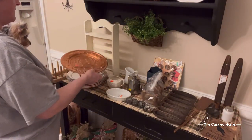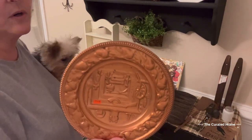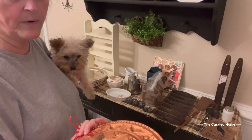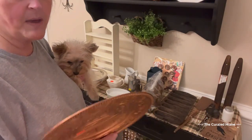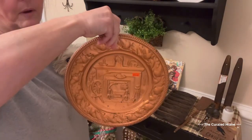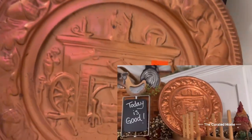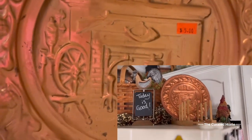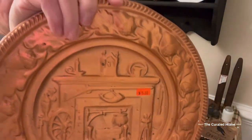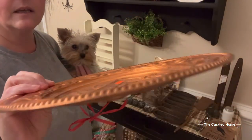The other thing, I mentioned that I'm collecting a lot of copper or copper-like items, whether they're real copper or not. If they look copper, I'm going to pick it up if it's reasonably priced, because I want to have this incorporated all throughout my kitchen. I love this plate because it has a primitive scene on it with the spinning wheel, the fireplace, and all of that, the little candle. It's very detailed, and I really do like the scene on it. I like the finish of it.